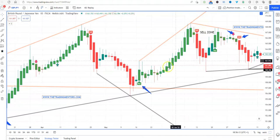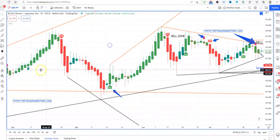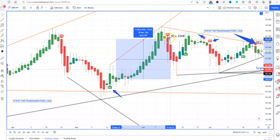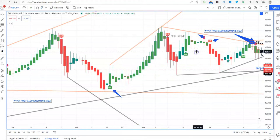But there is one here. You can't see it, but there is an arrow, a green arrow, and a buy at the same time. Now this is powerful. So let's see what this is. You get in there and get out about there. Let's go down a bit more. 714 pips. Keep it real.